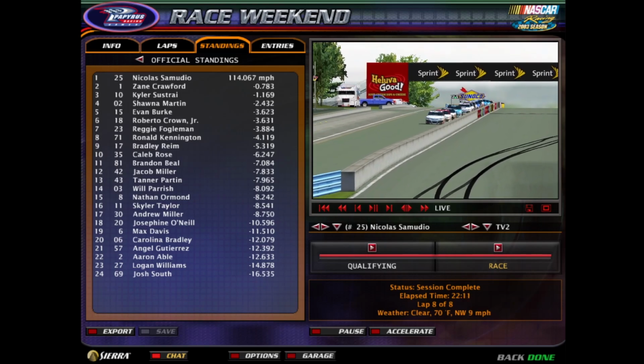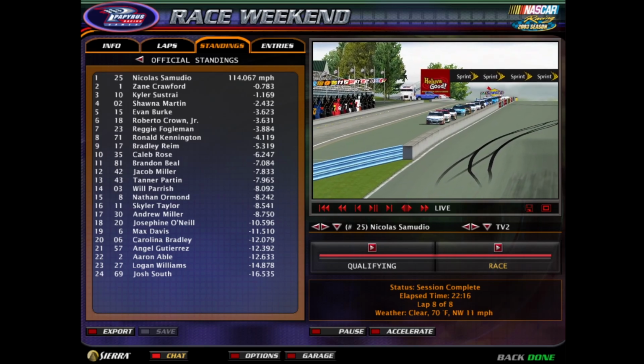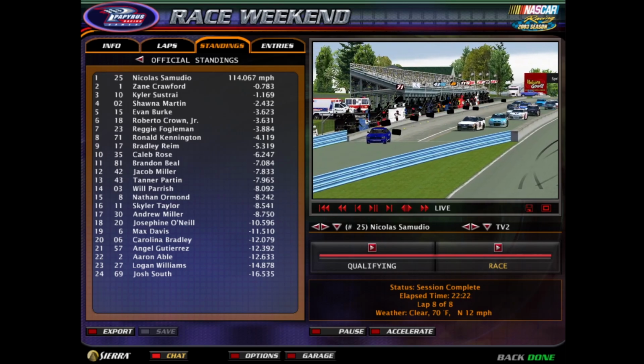Sustry in 3rd, Martin in 4th, Burke in 5th, great one for him. He was 7th in points, he's going to move up a little bit. Great one finally for Roberto Clown Jr., going to get 6th in that 18, another good one. Reggie Folkerman's going to get 7th. He was 6th in points, so he's going to move up a little bit. Ronald Killington was 20th in points and going to bounce back up to 8th. And then William and Rose rounded out the top 10.